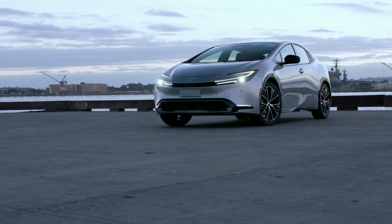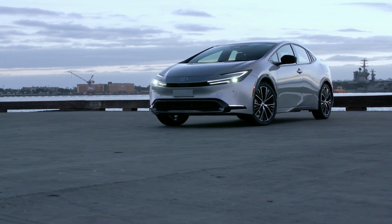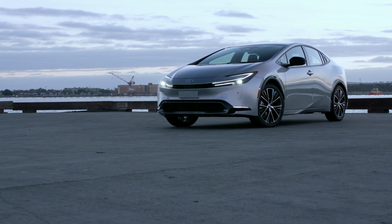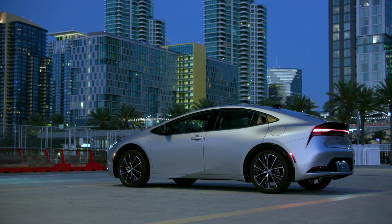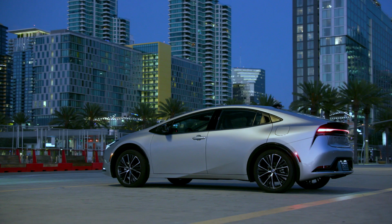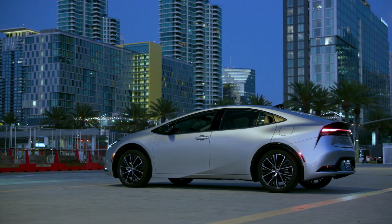There's something else that Toyota did for 2023. A 220 horsepower plug-in hybrid, the Prime. The Prius Prime is something different that those who want a little more power can afford. And so these are some of the things that are new for 2023 that Toyota's redesigned Prius offers.